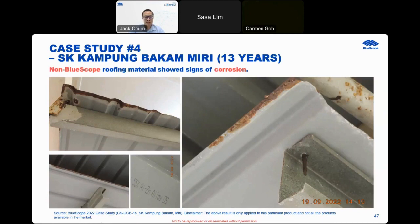And then we also noticed non-Bluescope geometry. Why? It's very simple, because they have the bending depth. This bending depth does not belong to Bluescope. That's why when we see this one, we confirm it's not Bluescope geometry.